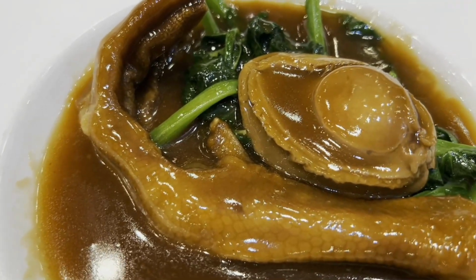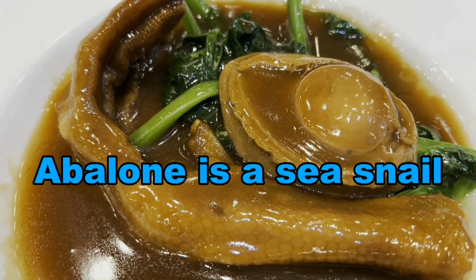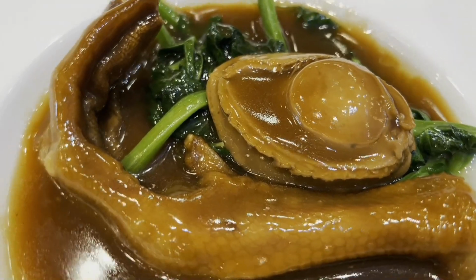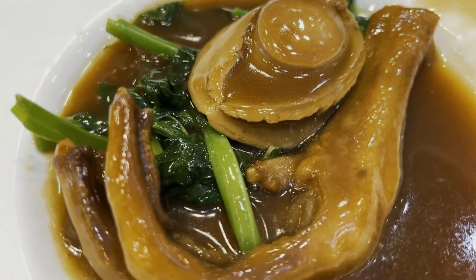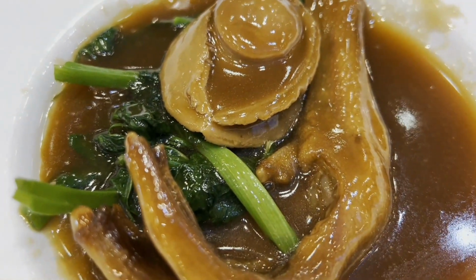That is fantastic. This is abalone, which is a delicacy in Chinese cuisine. So you also have the goose foot. They call it goose web. Sounds a little better. So I have a rich sauce, get a little Chinese veggies on the side. Look at that, look at that. That's a real nice rich sauce.